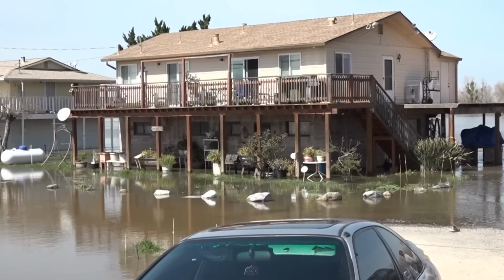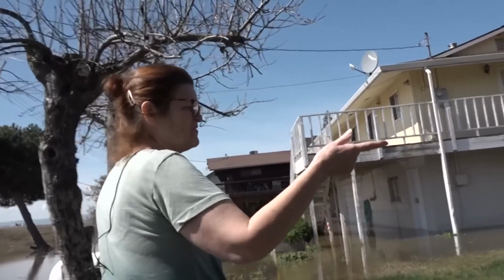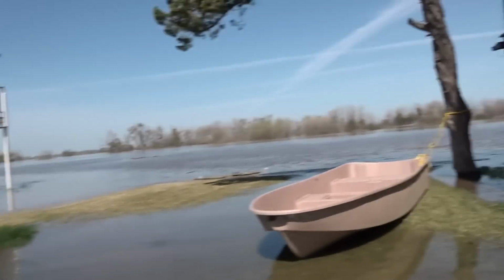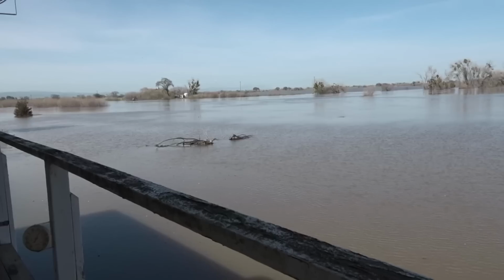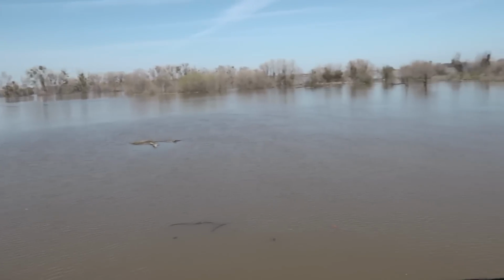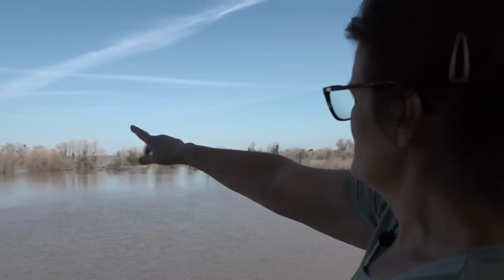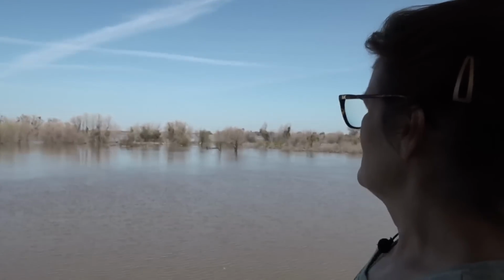On a sunny Friday morning, Trina Sparks needs waders to get around the front yard of her home. "And all my plants were already saturated, so there isn't much I can do with them." And this is her view. What once was the San Joaquin River, a couple hundred yards in the distance. "So if you looked at the first trees here and then the far trees, that's usually where the river is."